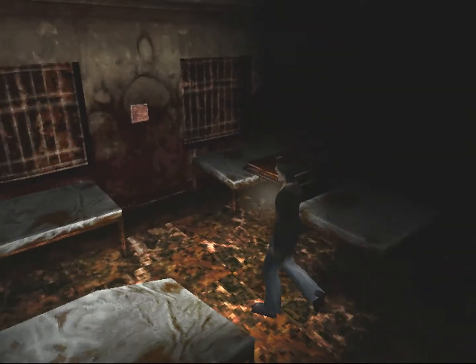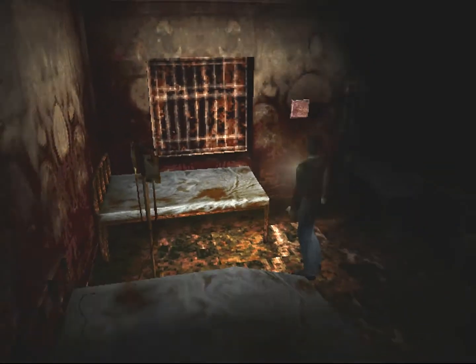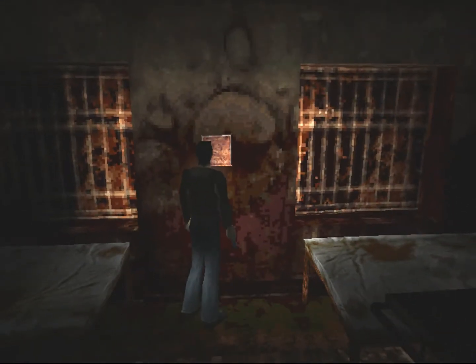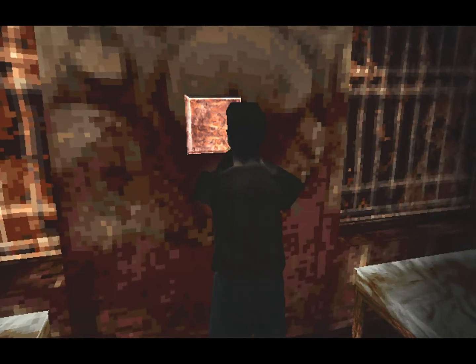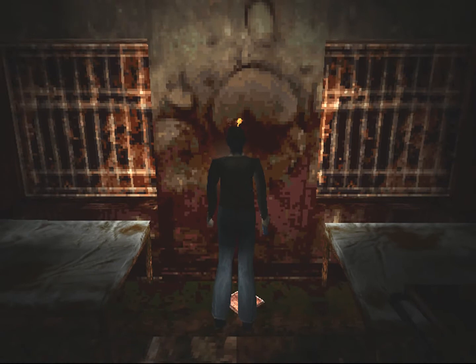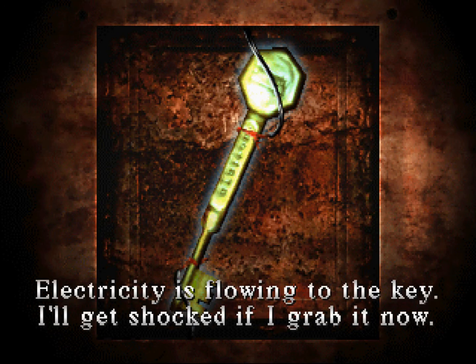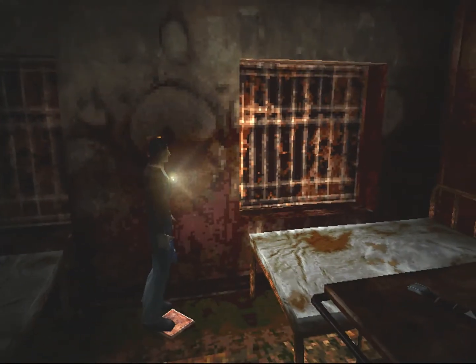is that we've actually changed floor. Because one of these... Actually, no, I don't think it is this place. One of the double doors lets you change floors, because there's this steel plate here. Which we can now unscrew. Which we can now look at. But we can't take. Because electricity is flowing through the key.